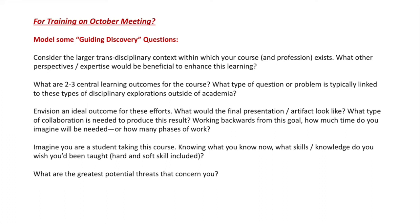For our next meeting in October, just a couple things to talk through. If you were to model some guiding discovery questions, think about the larger disciplinary context. Are there other perspectives or expertise that would be beneficial? In architecture, perhaps it's construction engineering, or it's landscape architecture. What are the 2 to 3 central learning outcomes for the course? This comes with all course planning, of course. But remember, in the PBL works, these learning objectives were the hub in which everything else spiraled around.